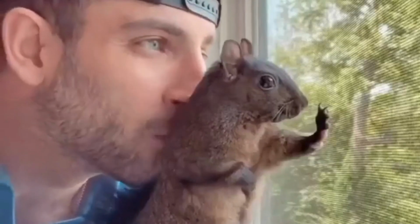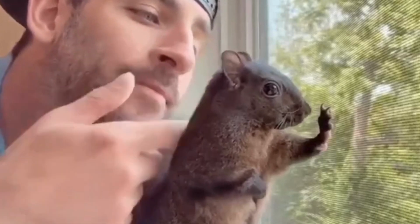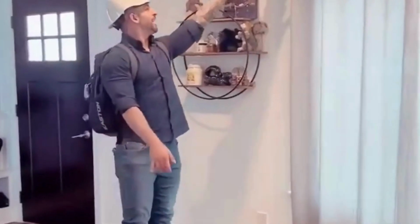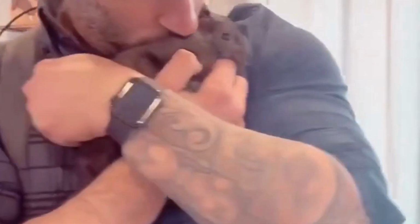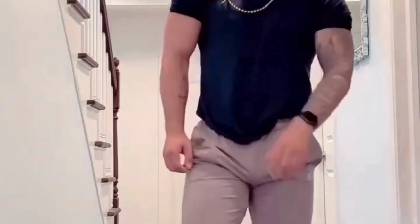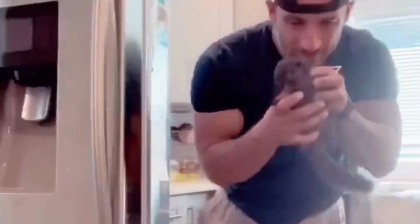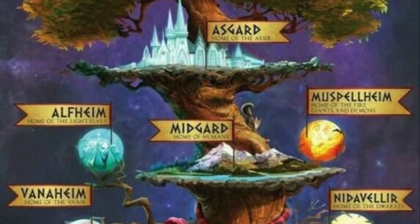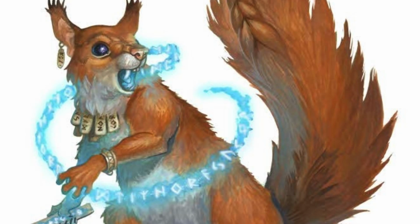Their ability to leap up to 10 times their body length, climb nearly any surface, and change direction mid-air gives them a serious advantage. The relationship between squirrels and humans is a long and complicated one. In many cultures, squirrels are seen as symbols of energy, playfulness, and preparedness. In Norse mythology, a squirrel named Ratatoskr runs up and down Yggdrasil, the world tree, carrying messages.